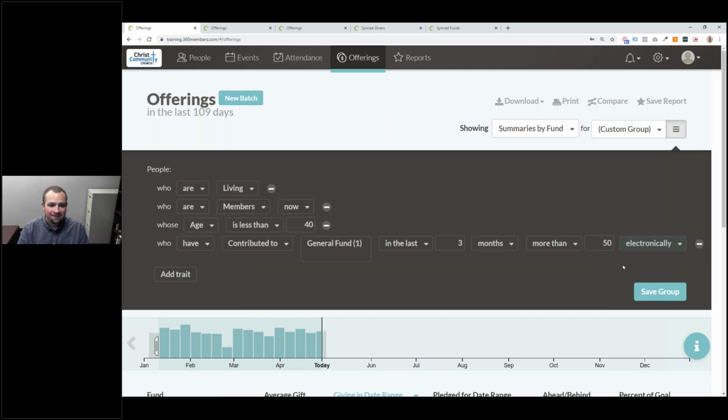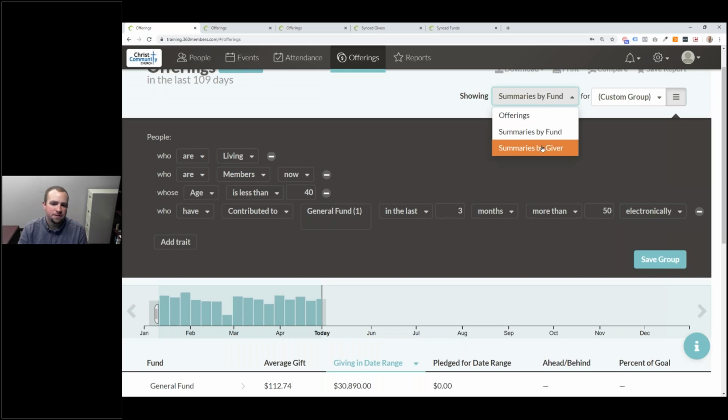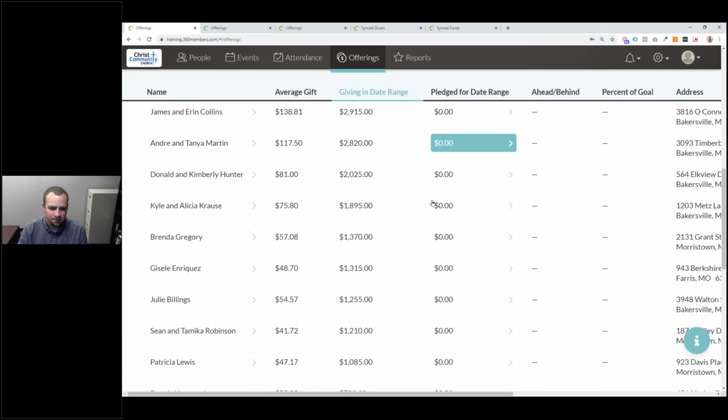I mean, there's a lot of different things there. Living members under 40 who have contributed to the general fund in the last 3 months, and they've contributed more than $50, and they've done so electronically. That's really, really granular. But you can get that list, and then you can say, well, let's show the people. Who are those people? These are those people.